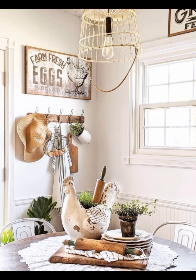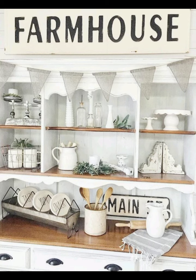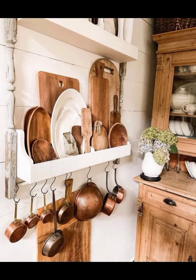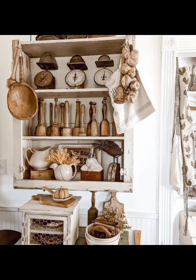Every item, from the smallest spoon to the largest cutting board, has been carefully chosen to reflect the vintage rustic farmhouse style. The key is to blend functionality with beauty, creating a kitchen that is both practical and delightful to be in.